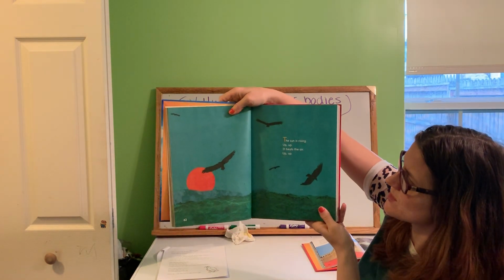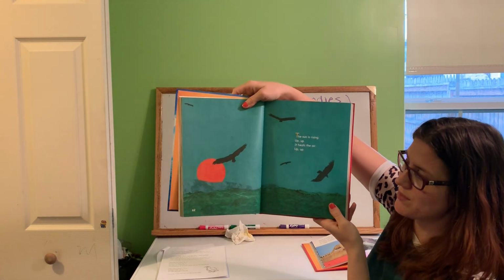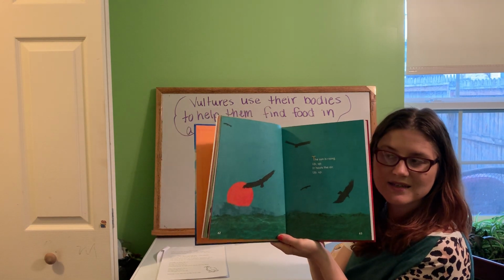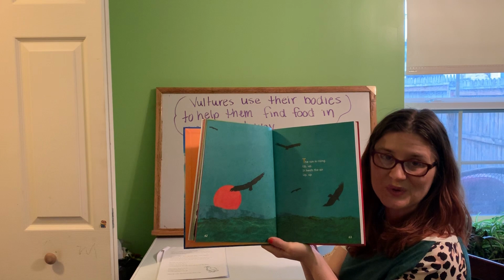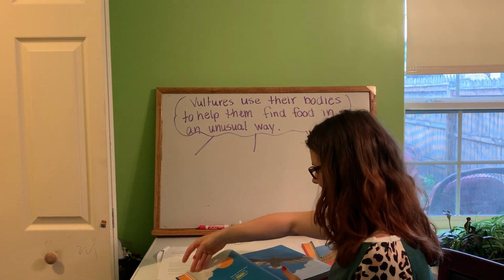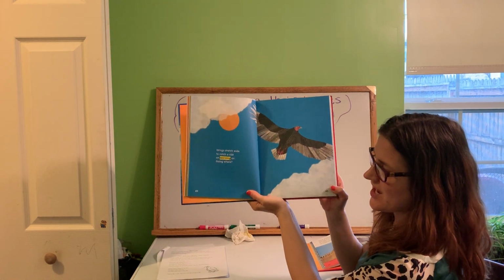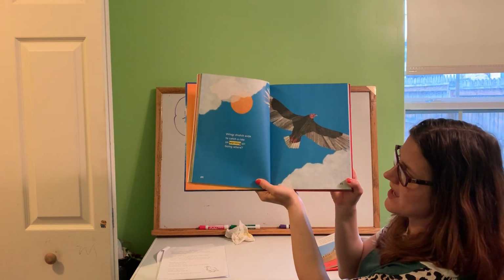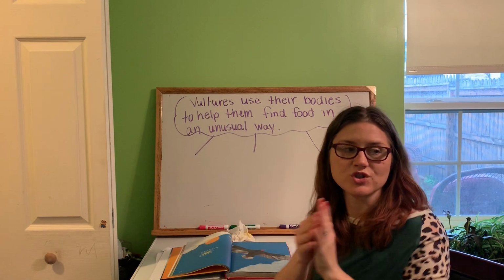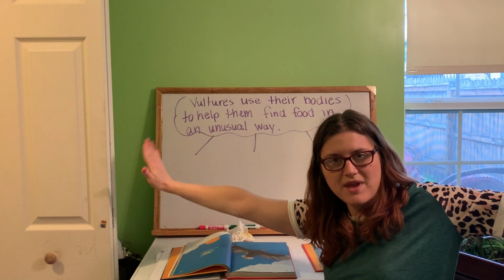The sun is rising. Up, up, it heats the air. Up, up. All right, if the sun is rising, what time of day is it? Is it morning? Yes. Wings stretch wide to catch a ride on warming air. Going where? All right, pretend you are a vulture. Stretch your wings out wide and catch some air.